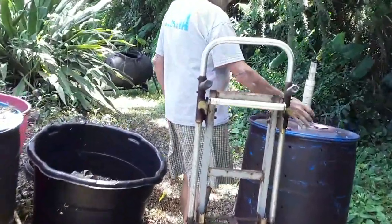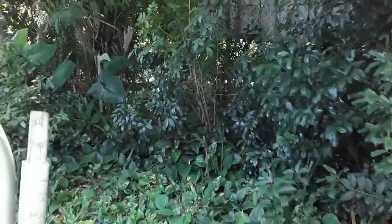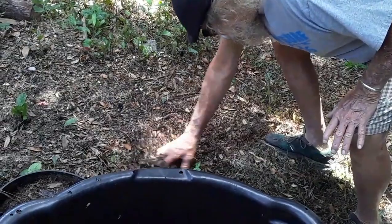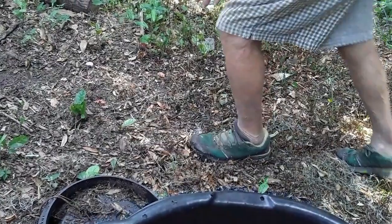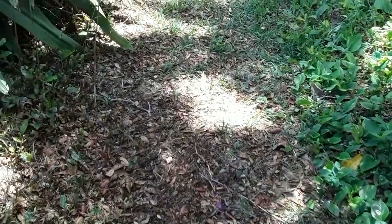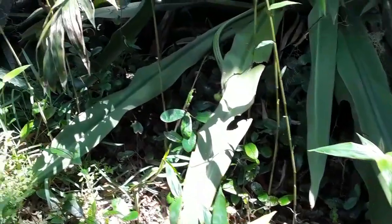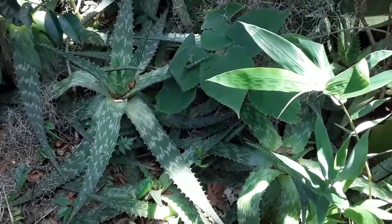The last one I emptied was 300 pounds. And this was 2 foot deeper, and I've been putting it in pots and moving it around. But I mean, it's black and fertile. Got a bunch of aloes in there too. Look at that. Oh yeah. Why don't I find worms though? Well, they're probably in there, just a little bit deeper. Well, in fact, there's one right there.